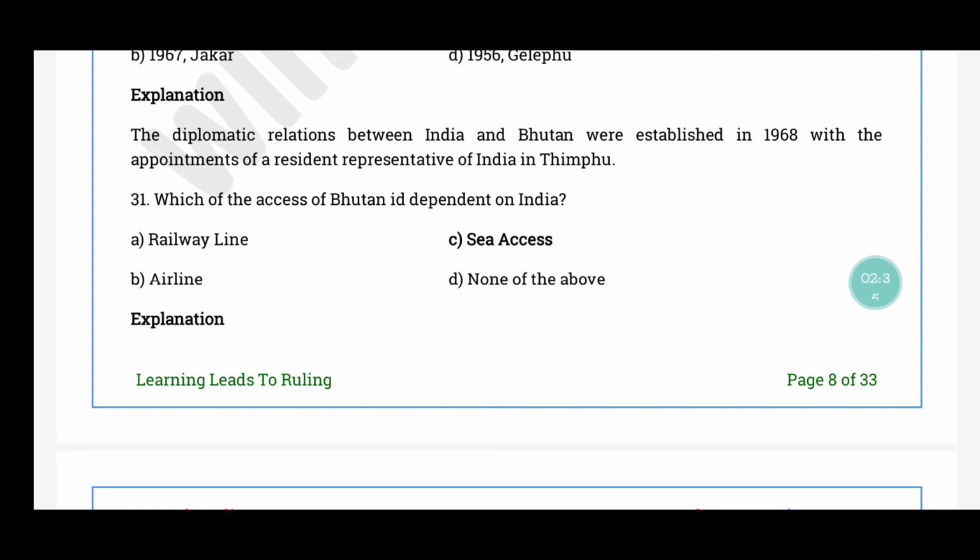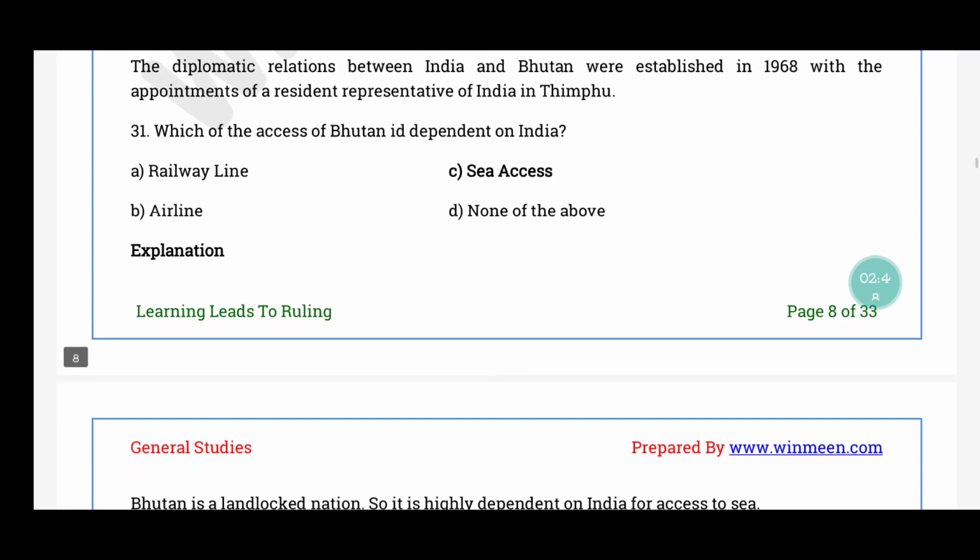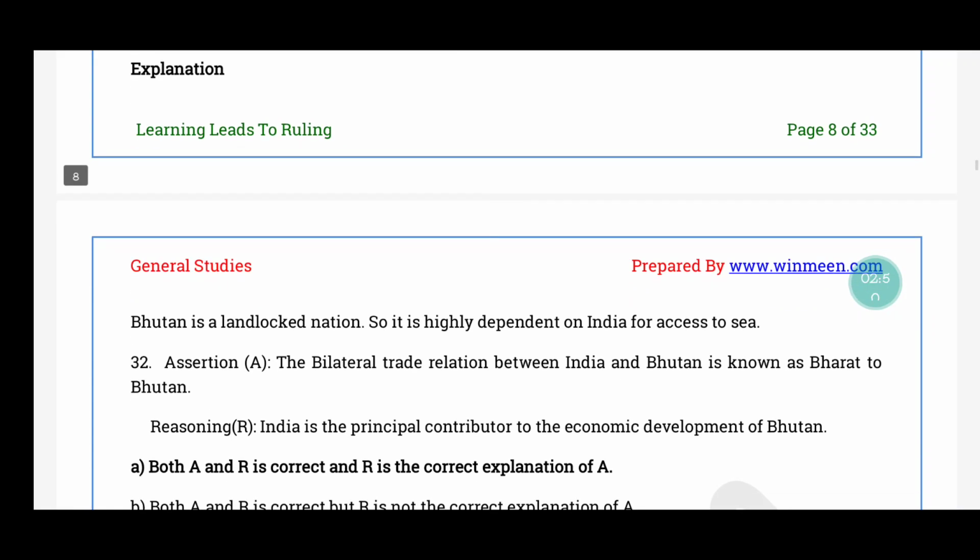Question number 31. Which of the axes of Bhutan is dependent on India? The correct answer is option C, sea axis. Bhutan ஒரு landlocked nation சொல்லலாம். So it is highly dependent on India for the access to sea.